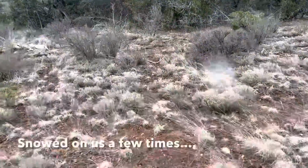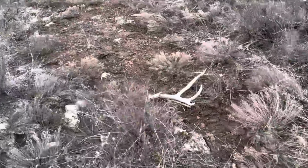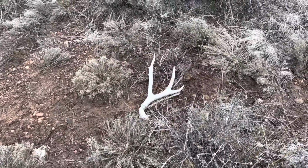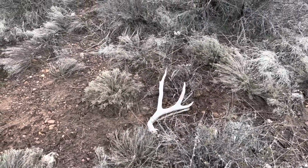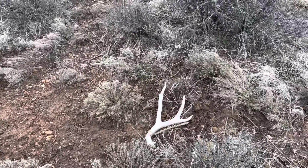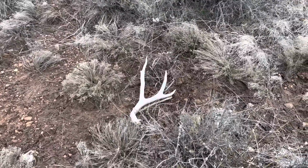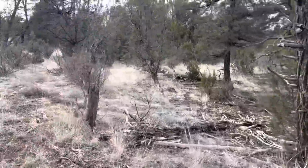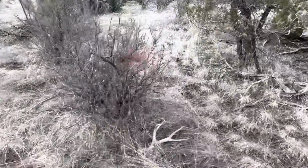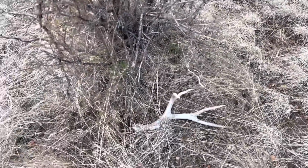Well, just still looping around right here by the truck. Got an old mule deer shed. Got a pretty tall G2 back there. Just a short beam. But let me grab them and keep heading to the truck. Still a lot of sign right here. Well, still making my way back to the truck. I got another deer shed. Another older one. Been here a couple years.